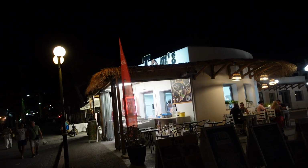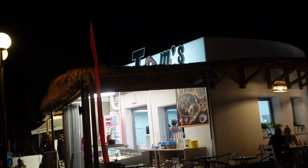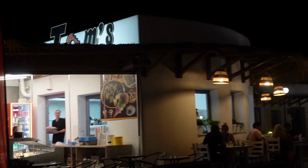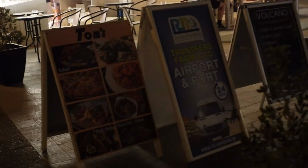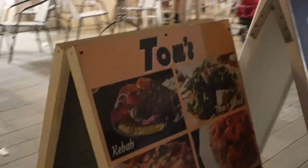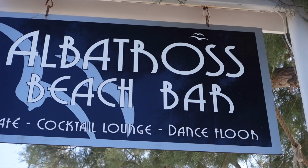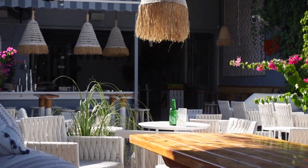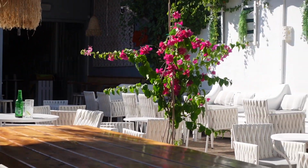This is Tom's new place. He's set up in Santorini. I can't even say Santorini. It's a donut place. This is what's on Tom's menu. This is a place that I mentioned. It's called the Albatross Beach Bar and this is where we had the cocktails and they played live music.